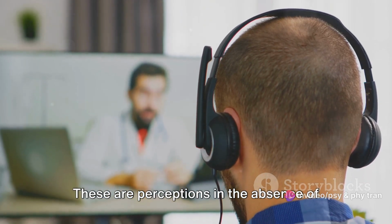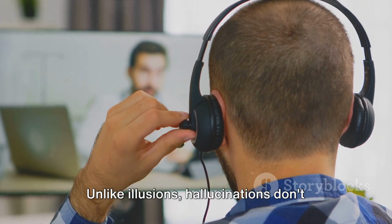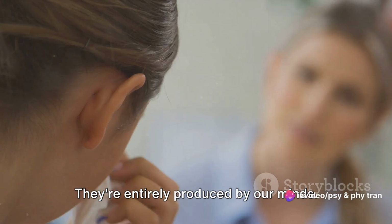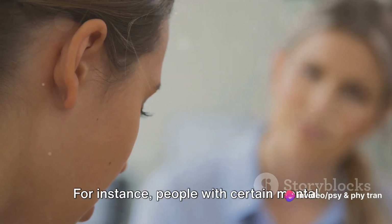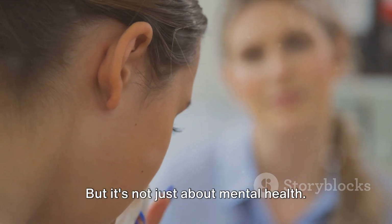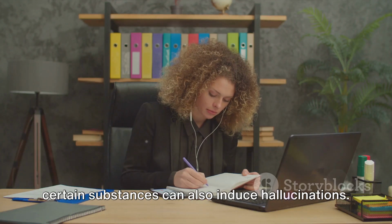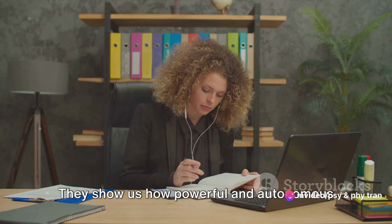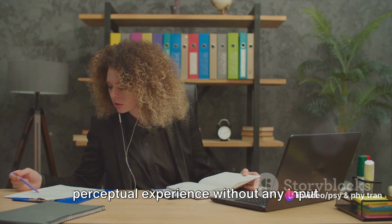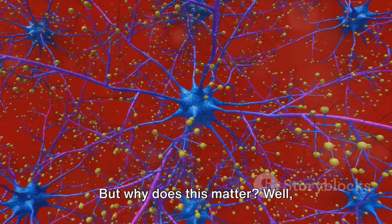Now let's explore hallucinations. These are perceptions in the absence of external stimuli. Unlike illusions, hallucinations don't rely on an external reality to exist. They're entirely produced by our minds. For instance, people with certain mental health conditions may hear voices or see things that aren't there. But it's not just about mental health. Extreme fatigue, sensory deprivation, or certain substances can also induce hallucinations. They show us how powerful and autonomous our brain can be, creating an entire perceptual experience without any input from the outside world.